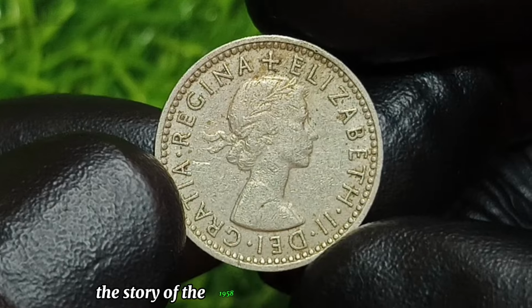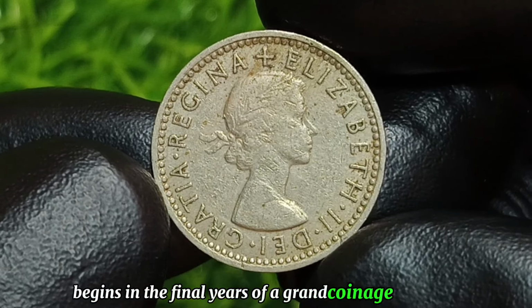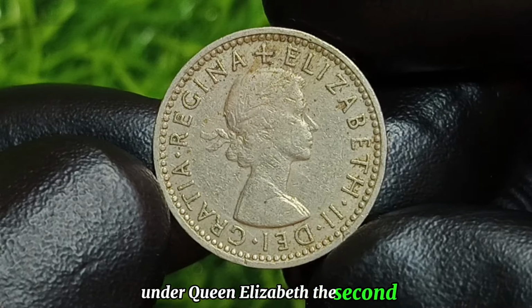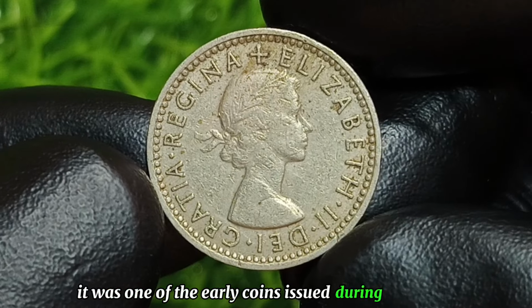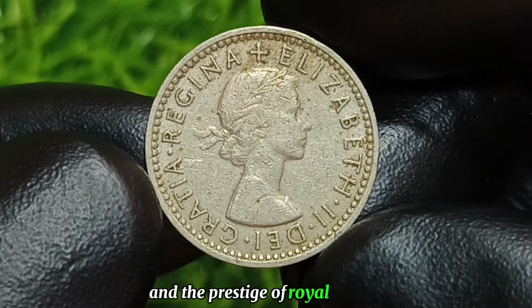The story of the 1958 United Kingdom sixpence begins in the final years of a grand coinage tradition under Queen Elizabeth II. It was one of the early coins issued during her reign, carrying both the beauty of British craftsmanship and the prestige of royal history.